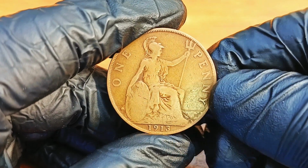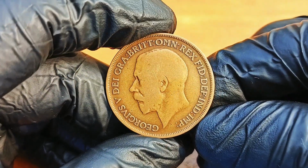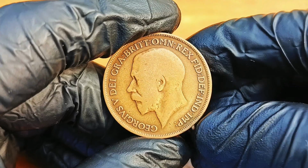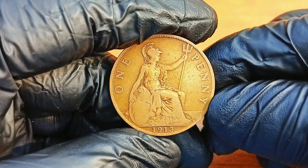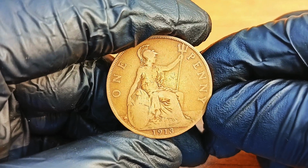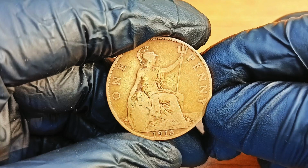Now that you know how valuable the 1913 penny can be, it's important to take care of your coins to preserve their value. Keep them in protective holders or capsules to avoid scratches or damage. And if you're storing them for a long time, make sure the environment is dry and cool, as extreme temperatures or humidity can cause coins to tarnish.